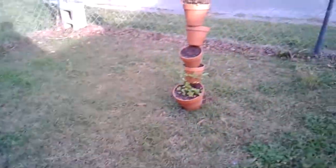Blue potatoes over there doing good. My vertical plots, I need to water these more. They're drying out too much. I had to use city water for the first time.